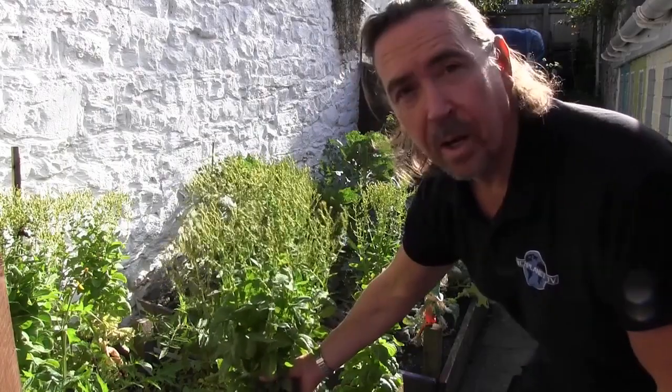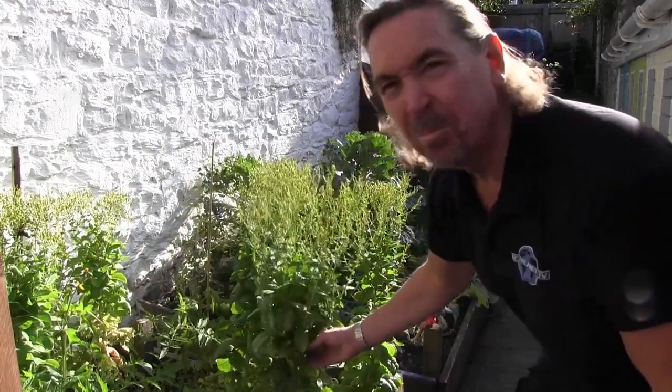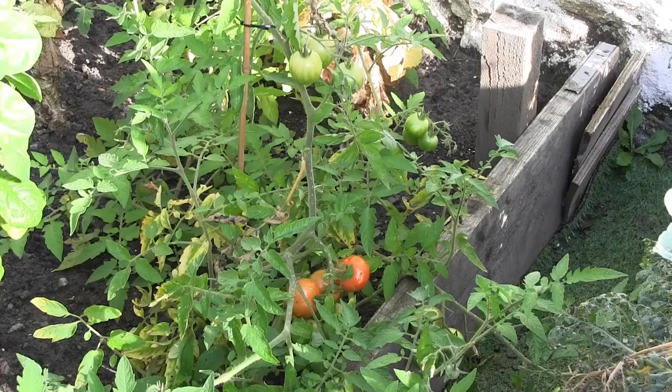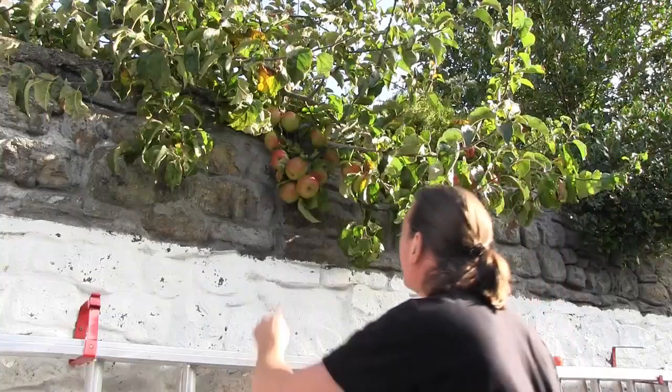They do this after a while. You could eat them, but they're sour when they get like this, so these are going to come out. Some of the tomatoes are ripening up now. I can maybe use 1 or 2 of them today.